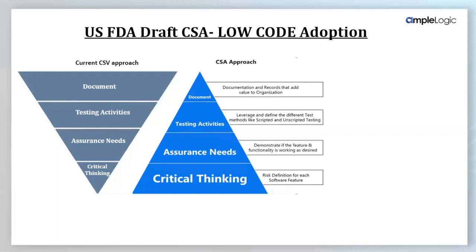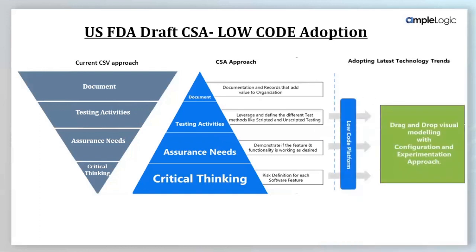Now the question is how it will work with the traditional software development methodology. In typical software development, you take the requirement, go back to your office, do the coding, and come back. This is what typically happens, and you cannot manage that with less documentation. The CSA approach can be achieved with low code platforms, which really give the right assurance in the very early stages of the project and make you think. When you see the feature, you can practically see that you need to apply some additional checks on the risk parameters. Everything can be done with this kind of low code platform.